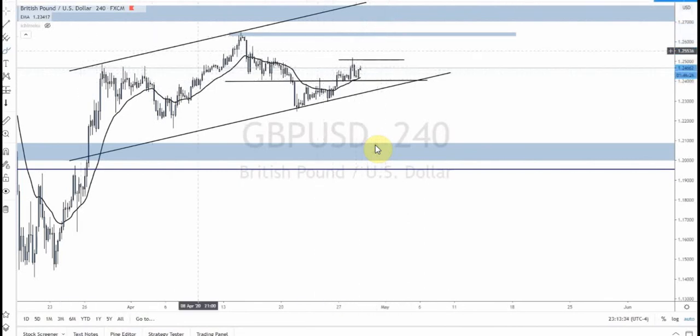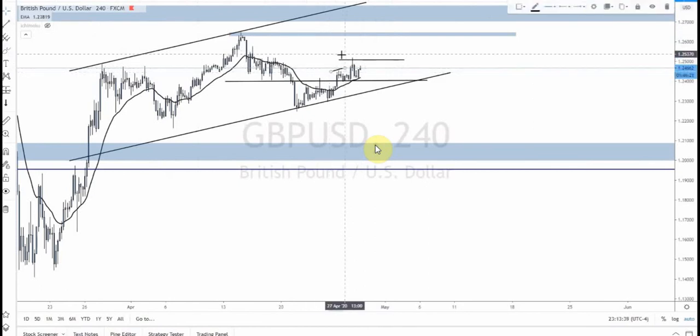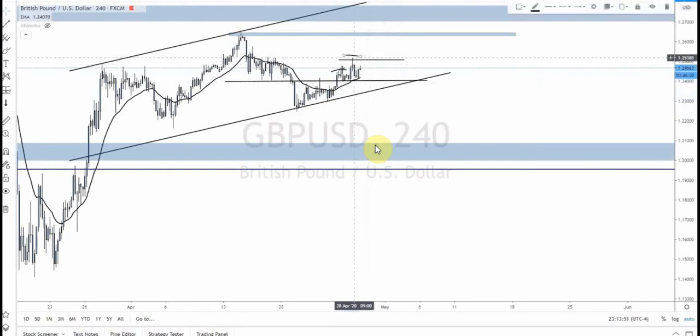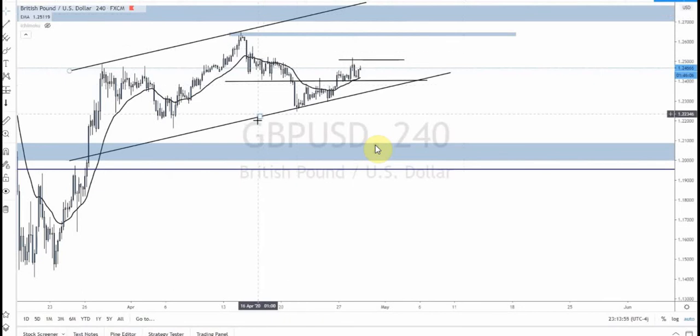And vice versa. If it wants to show me, well, look at this actually, now that I think about it. Bang, bang. Could we see another shoulder here and a breakdown there? That could be possible, Joes. So you never know. We'll react to what the market does.